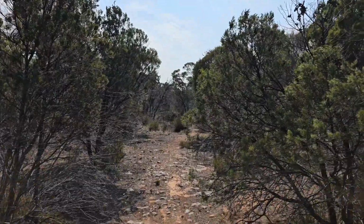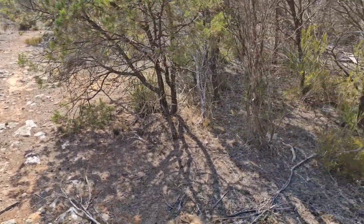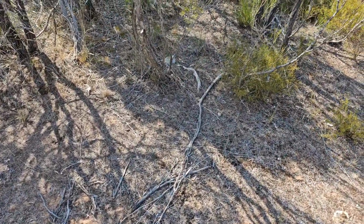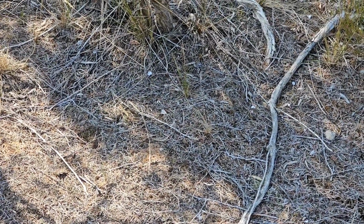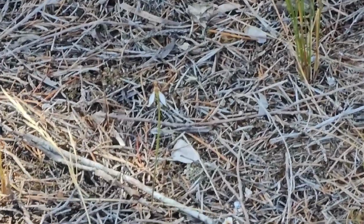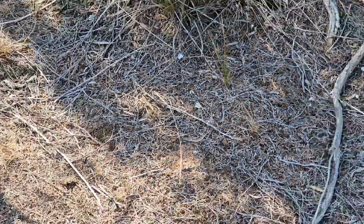So speak of the devil, I have just encountered another one, just right off the edge of the actual track. You can see the track there behind me and in front of me. I'm heading that way along it and keeping my eyes open, and I have spotted another one. We'll zoom in, see if I can find it on the camera for you, if you can spot it. Center frame. There we go. We'll go in for a closer look.